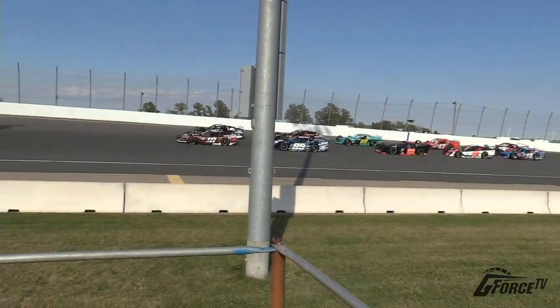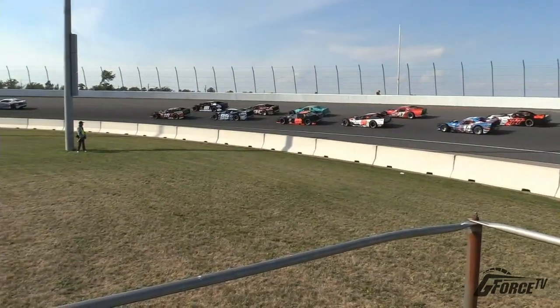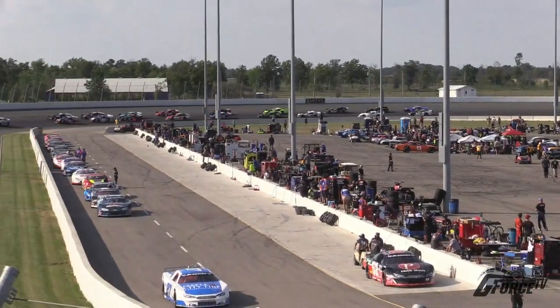Field given the sign to double up last time around. This time by, we'll see the white flag, and we'll get to it. Green flag racing. 40 laps here for the Queenston Chevrolet OSCAAR Modifieds.